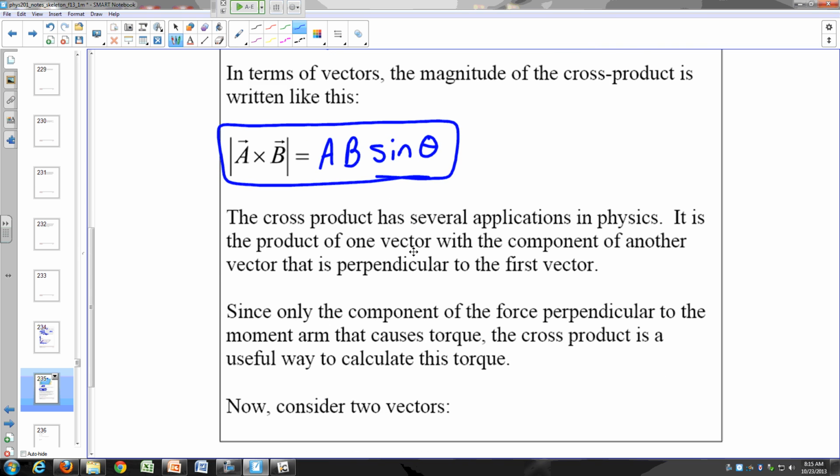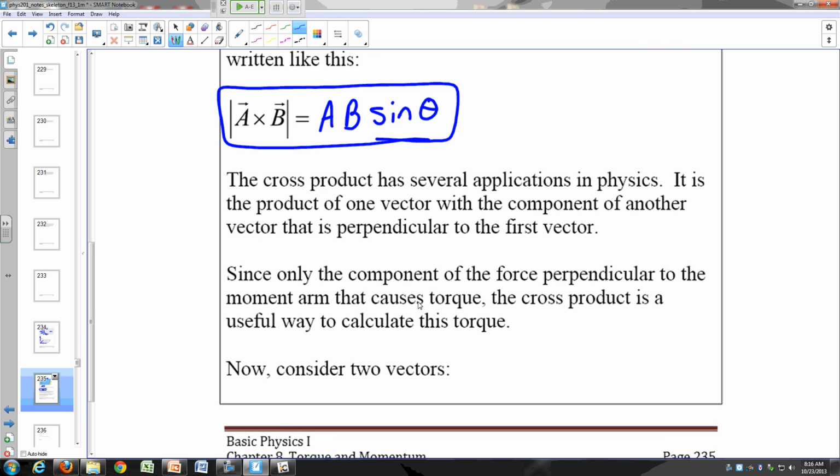This comes up in a lot of different ways in physics. When you want to take the product of one vector with the component of another vector that's perpendicular to the first vector. That doesn't make much sense, does it? It'll come up in rotational motion with torques, which we'll get into in Chapter 8. And then it'll also come up again next semester when we do magnetic fields. And later, if you're an engineer, when you go into fluids, cross products come up quite a bit because you have a lot of rotation. So you'll see those again in upper level courses, and you see them again in Calc 3, vector calculus.